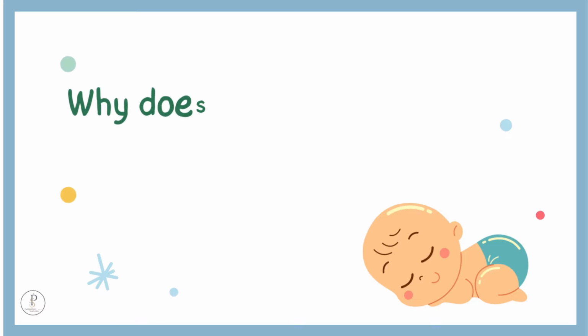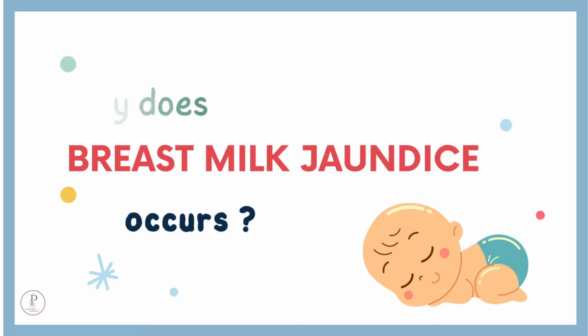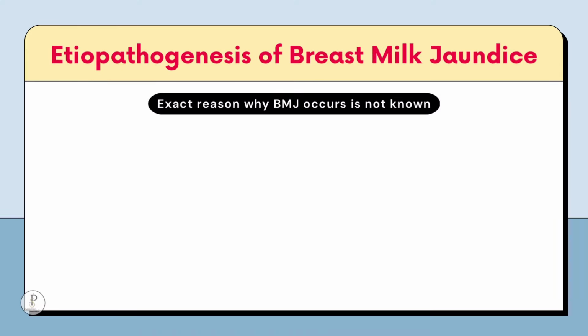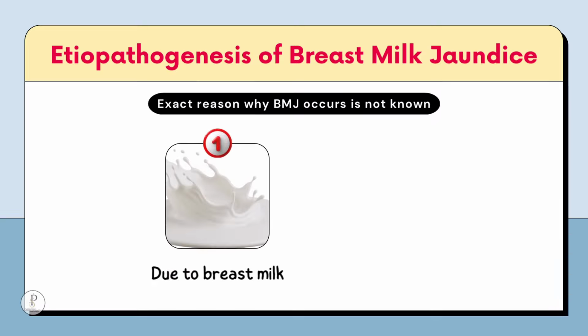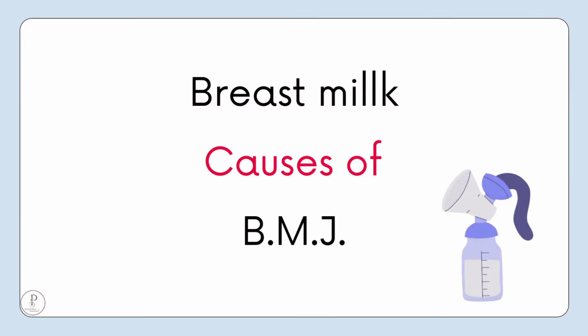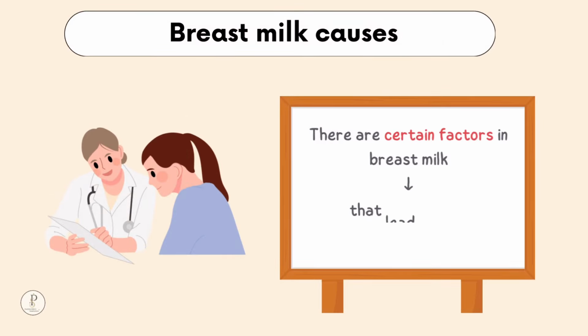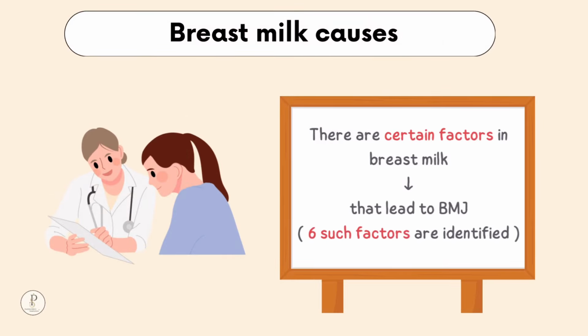Why does breast milk jaundice occur? Etiopathogenesis. The exact reason why breast milk jaundice occurs is still not known, but the following theories explain it. First, due to breast milk itself. Second, due to newborn causes. Breast milk causes. There are certain factors in breast milk that lead to breast milk jaundice. Six such factors are identified.